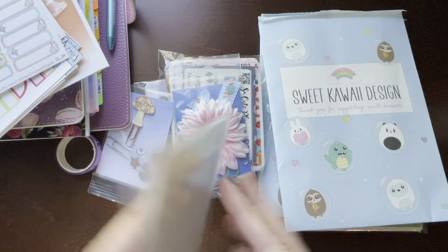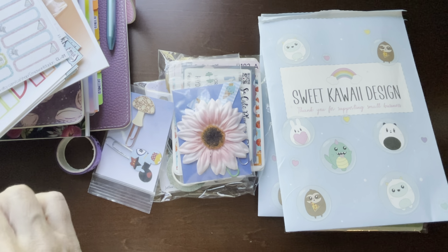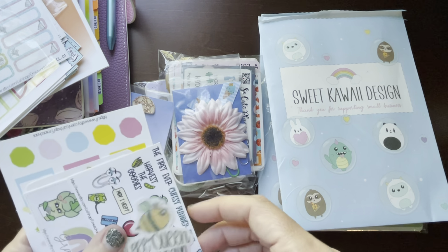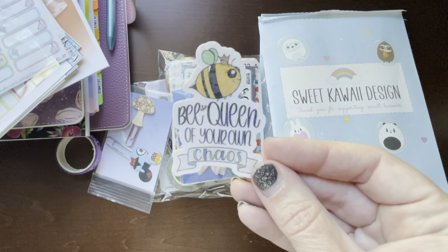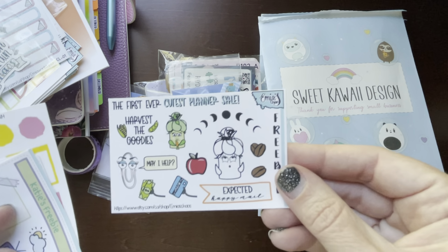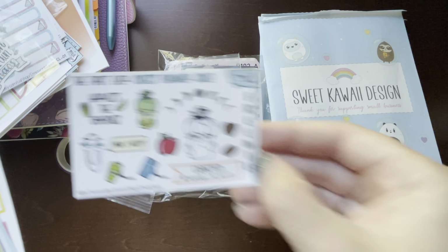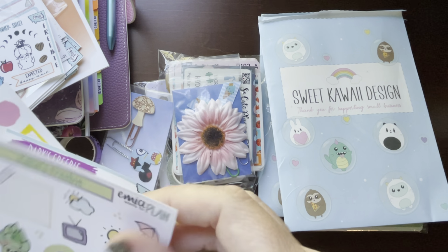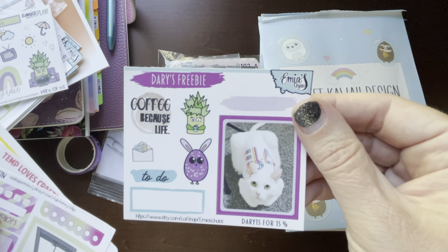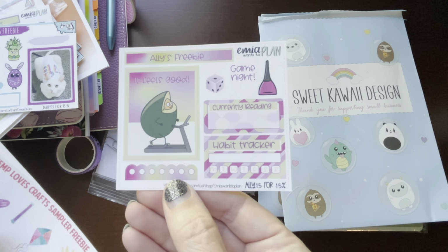And then I think this might be a freebie pack. I don't remember ordering all of this. I love this. Be the queen of your own chaos. I love that sticker. That's so cute. And then we have freebie. Yep, that is a freebie. So that's cute. And got some more freebies in here. I'm seeing the little asparagus theme here. Oh, look at the cat. That's cute. And more avocado stuff.